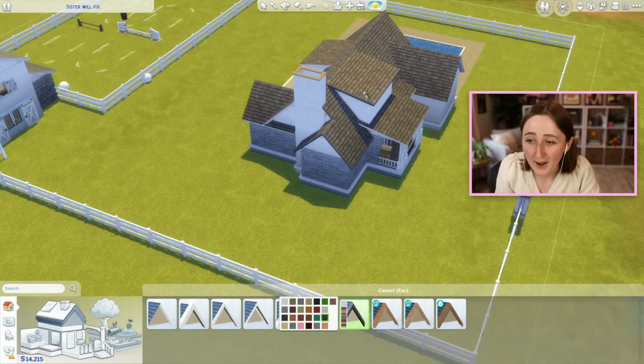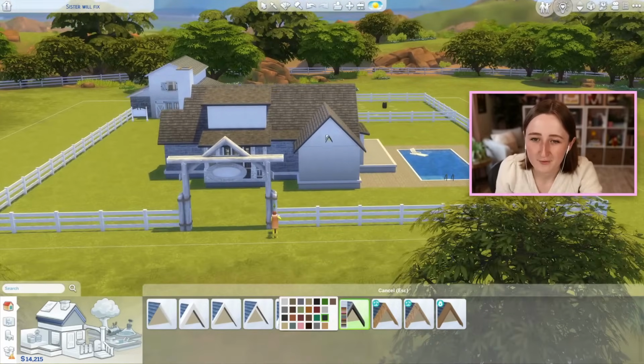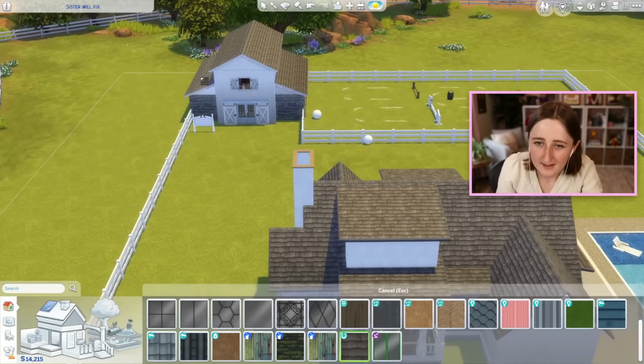I don't remember at all what color roof she had, so I'm really sorry, Shanna. I just deleted it without looking. I'm gonna pick a new one. I like this sort of weathered roof from the pack though, and I might use that same thing again on the barn.